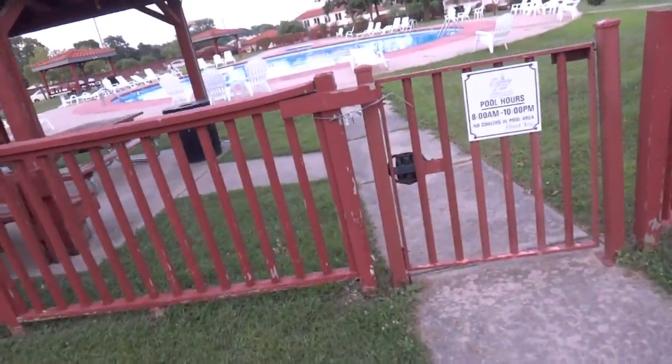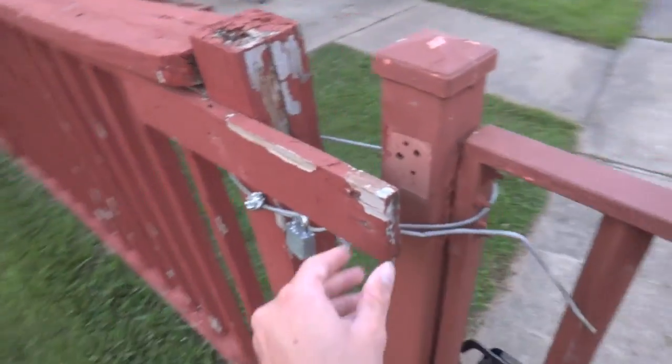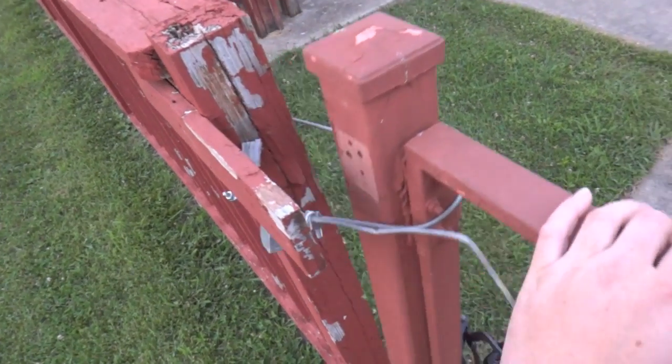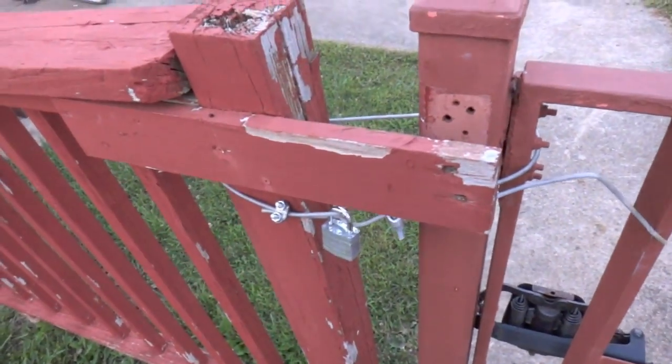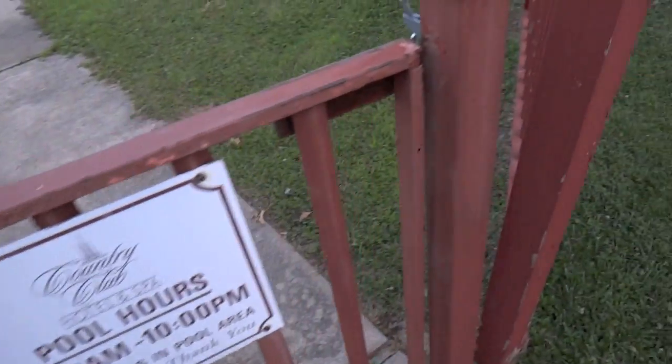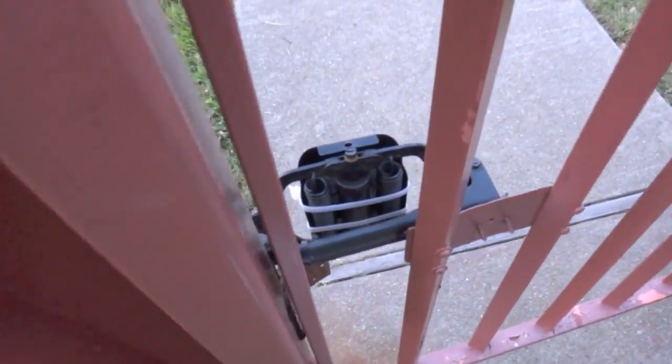Now you can see they've made multiple attempts to keep this gate on the fence here. First this board didn't work. So now instead of actually standing it up, they're just holding it together with this padlock and cable. You noticing a trend with the elastic bands on the gates?